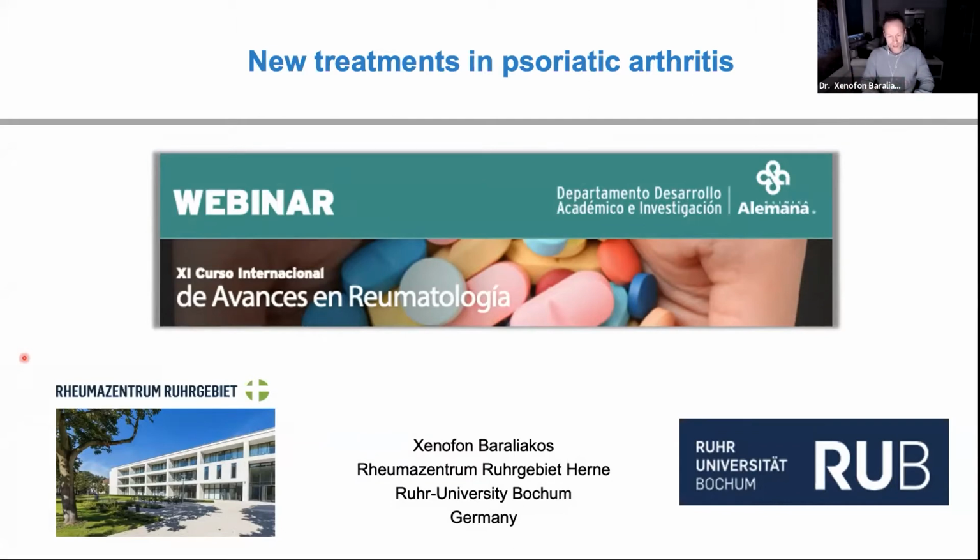starting of where we come from and why we need new treatments. And I will also present a little bit of the recommendations that we have now in Europe, the Euro recommendations, which are newer, and give you a little bit of evidence of why these recommendations have been put together as they have.